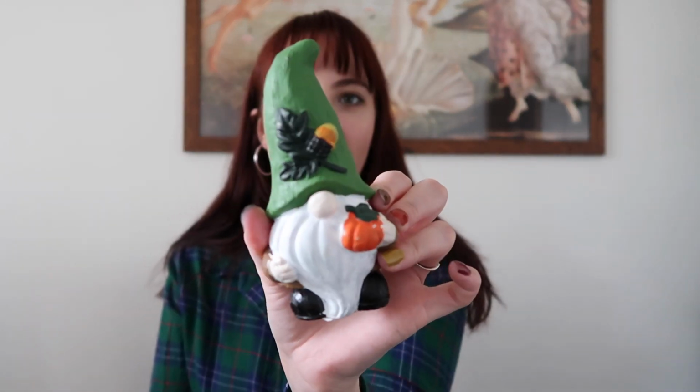Then I bought a couple things from Dollarama. So I bought 3 little gnomes. I have this guy here. These were $2.50, so I have this little green hat one. Then I have this brown hat, and then I have this little orange guy with a sunflower. I just thought they were so cute, and I could just put these wherever because they're just an easy little decor piece.